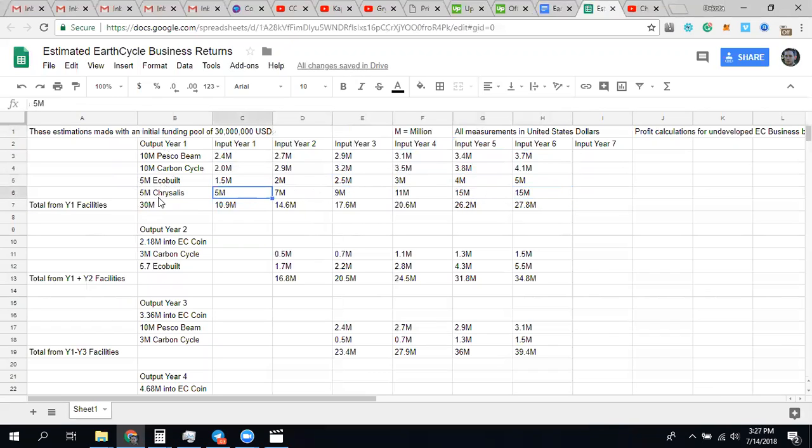So in the first year, we put 30 million out, and we're looking at almost 11 million back in. We take about 2.2 million of that, and we buy our EarthCycle coin off the market, and we burn it. We invest the remainder into 2 additional facilities. Now in the second year, we get our returns back from the first facilities and from the facilities we funded at the start of the year. Now we're looking at 16.8 million back during year 2. Again, we reinvest that and put some of that into burning the EarthCycle coin.